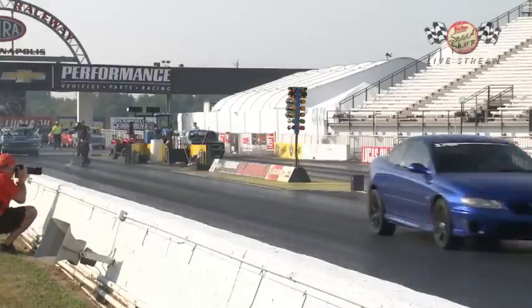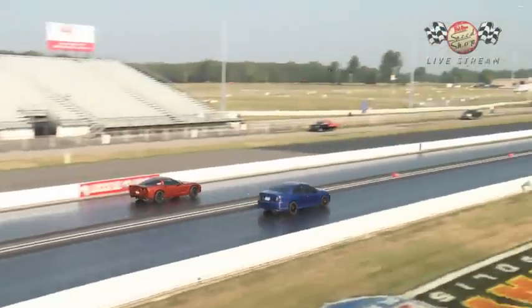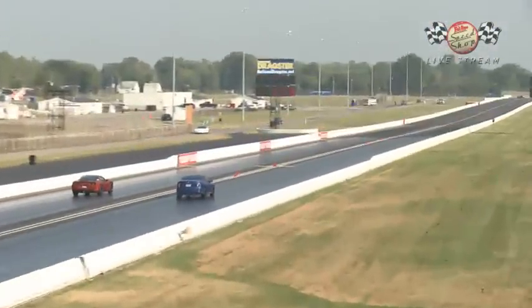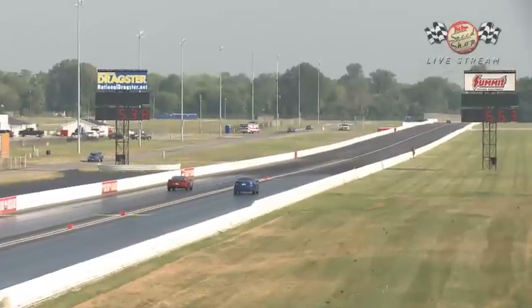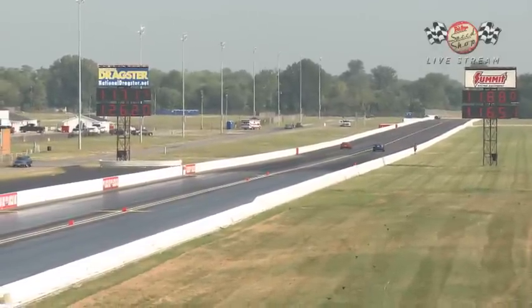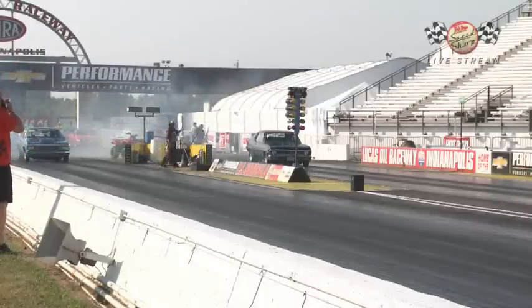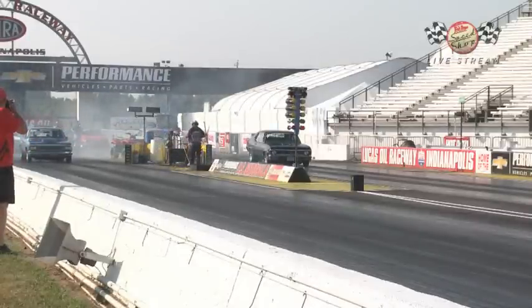Now the GTO and the Corvette take off. Better reaction time left with the Corvette. Although the GTO, with the first couple of gear changes, had to leave with the Corvette. Going to run around him at the top end. The Vette goes 11.71 with a 7, 126 miles an hour. 11.88 with a 0 at 116 over the Summit lane.